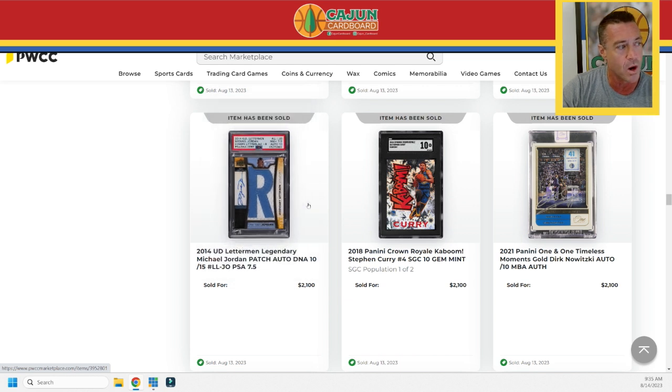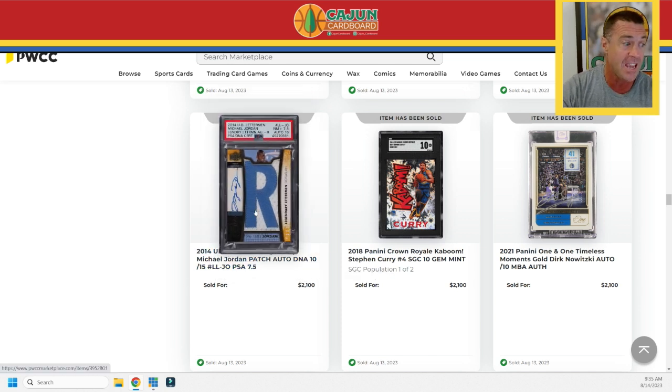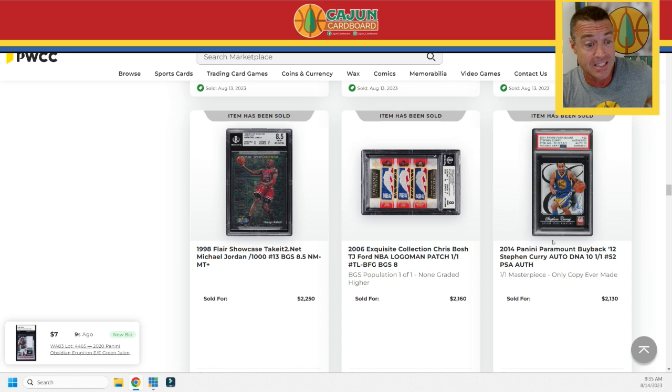I don't really understand where they come from, but it is a 2014 Upper Deck Letterman Legendary Michael Jordan patch autograph. The card's graded 7.5. The autograph's graded 10, which is pretty important for autograph collectors, I'm sure. It's only serial number to 15, and it does $2,100. It is Carolina, not Bulls. I thought this was an amazing card, and it didn't seem all that expensive.